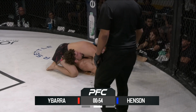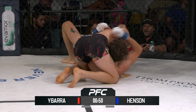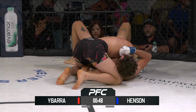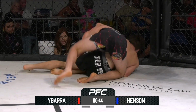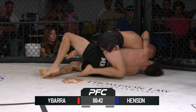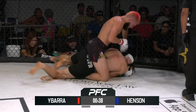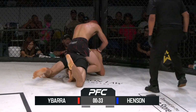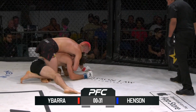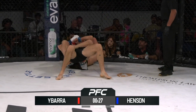you can see Henson getting direct coaching there from his corner. 50 seconds left here in our round. Ybarra just using that wrestling to try to smother. He's just smothering him, yeah. And he's again got his back full mounted. Oh, hooks. Nice and low, too, on the back. Nice.